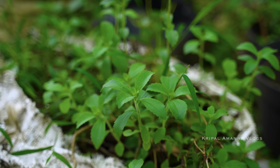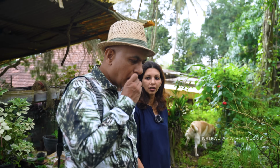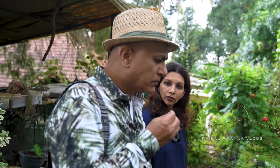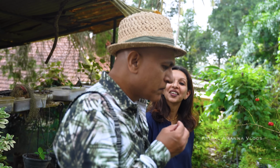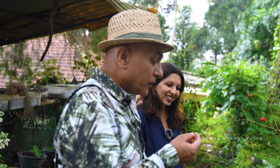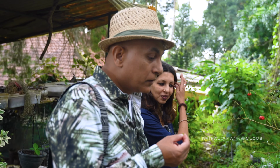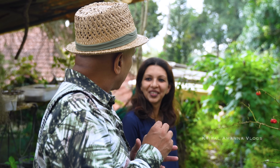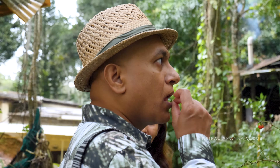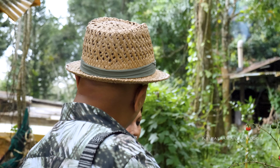This plant here, I won't tell you what it is. I'll just give you one to taste. So eat it like this? Yes, just as is. So sweet. Stevia. Oh, stevia, the sugar substitute. Exactly. My goodness, it really is intensely sweet. The sweetness lingers. Yeah, but it's in waves. Good for health.